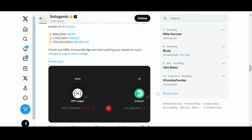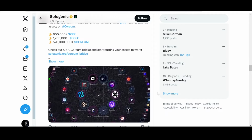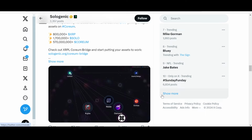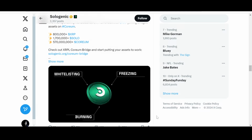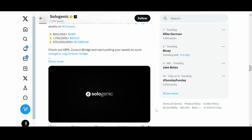Beyond moving tokens from one blockchain to another, the bridge unlocked access to various DeFi applications for XRPL users. With a couple of clicks, you can reach any IBC-connected chain through a decentralized pathway. Sologenic does the routing for you. Each bridged token gains smart features once it lands on COREUM. Features such as whitelisting, freezing, and burning, opening the doors to advanced tokenization flows and use cases that will ultimately bring more value to the XRPL ecosystem. Supercharge your assets with Sologenic.